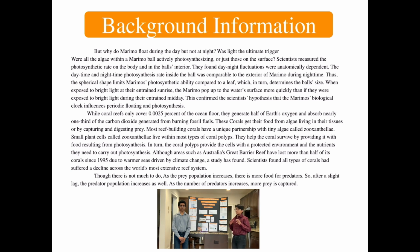Scientists conducted some research on marimo algae. Why do they float during the day and not at night? Was light the ultimate trigger? The truth is, day-night fluctuations are anatomically dependent for the rising and sinking of marimo algae. At day, the ball rises, and at night, the ball sinks. They also discovered that when light is introduced, let's say midday, the algae is less likely to pop up compared to if it was introduced during its entering sunrise. And this is because of its biological clock.